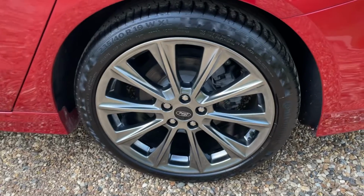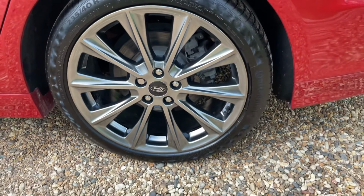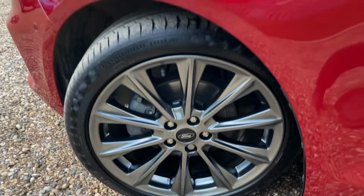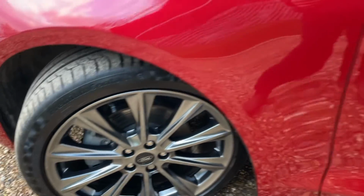Near side rear now, so give you a good look at that alloy. Again, 19-inch Continental Premium Contact 6 tyre. Now we can follow it all the way down to the near side front, giving you a good look at that. I did mention earlier very briefly, but keyless entry on every door. So wherever you touch, you're coming inside.